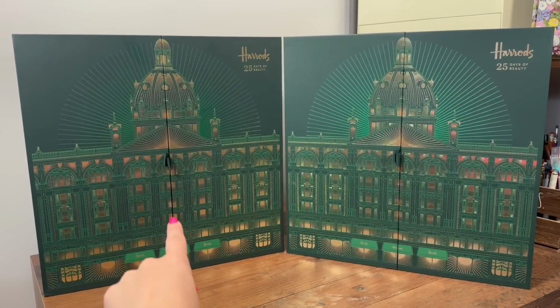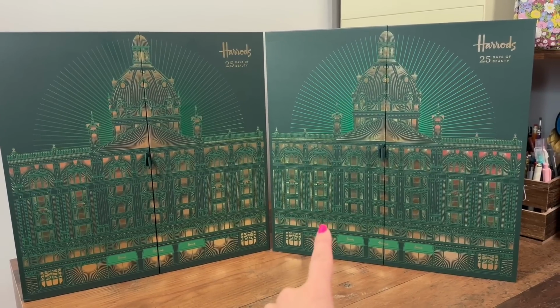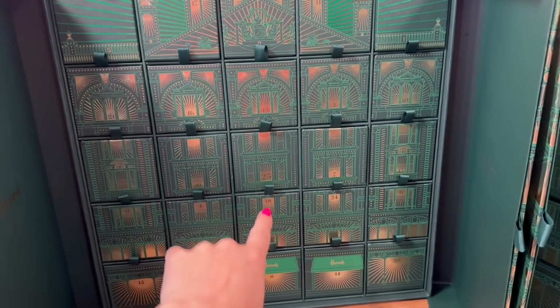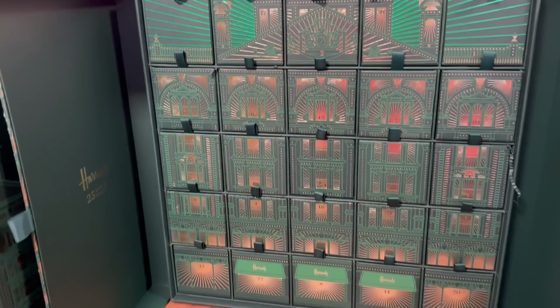I also wanted to show you the side by side because literally they're identical. So if you got the calendar last year and you're excited for a new box, sadly it's the same one. And like I said, it's beautiful, it's really well made, it's perfect if you want to reuse it. So here we have the 2024 Harrods Advent Calendar. This is a 2023 Advent Calendar and they are identical inside and out. This one is the 2024 calendar and literally all of the drawers, the design, the numbers, everything is in exactly the same place as the 2023 version.